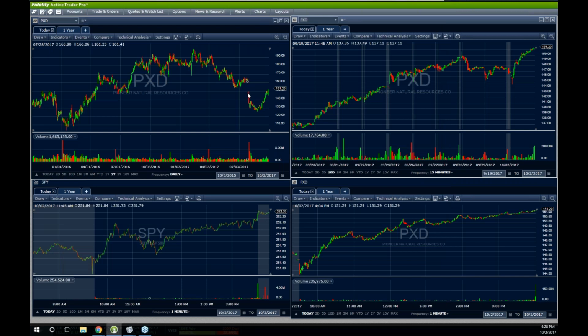And if you notice the gap here, take a look at the gap here, right? So it's kind of into the gap right now. These guys are all betting that that gap is going to close, all right? That gap is going to close and it's going to continue, right? What else needs to happen, though, in order for PXD to go to 170?